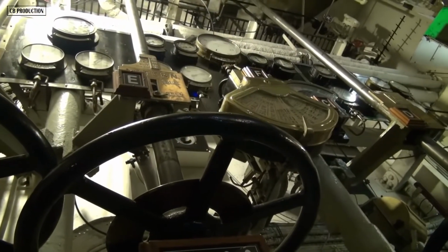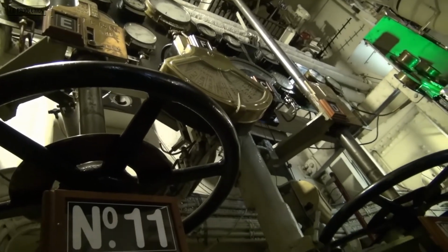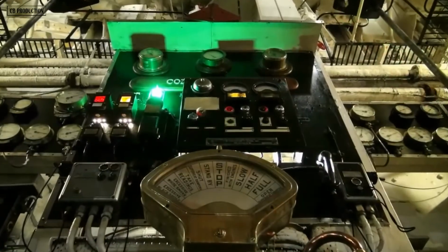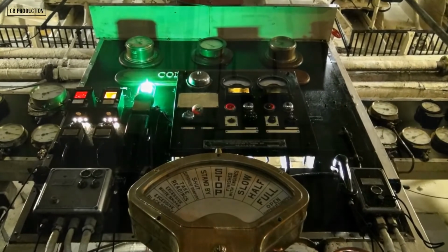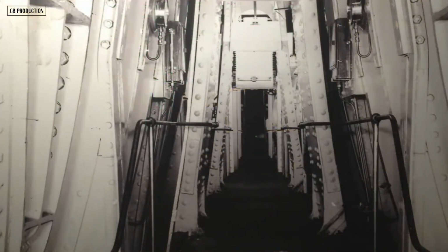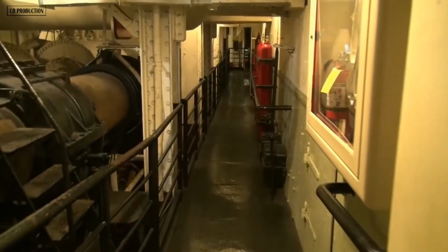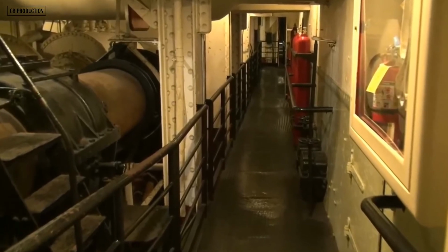The after entry. My name is David Main, and I was engineer officer on this ship for 3 years, from 1959 to 1961, operating both forward and after engine rooms, and also numbers 1 and 5 boiler rooms. The boiler rooms and forward engine room have been removed. The after engine room, propeller shaft tunnel and steering gear can be seen on this tour.